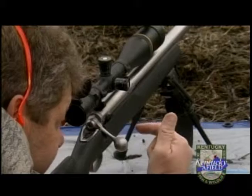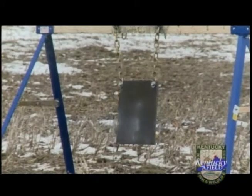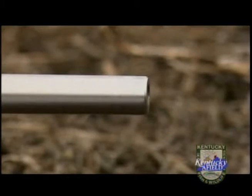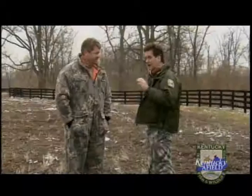I hit left of it. Okay. But there was movement. Okay, so I know where I am now. Yeah, I'm on it. I was impressed.